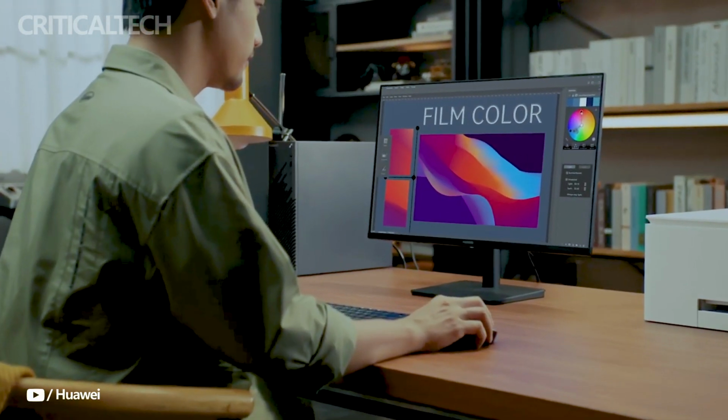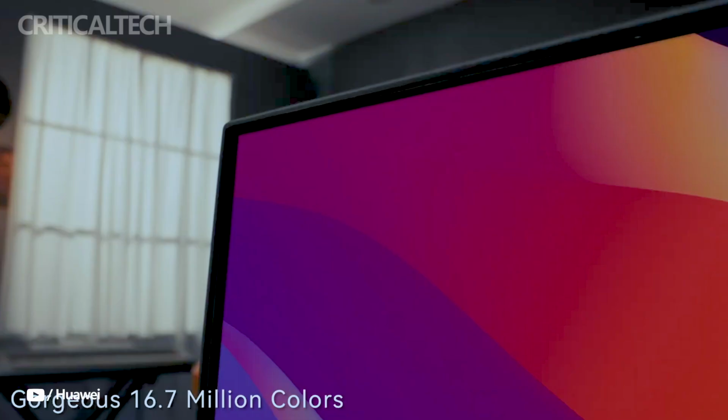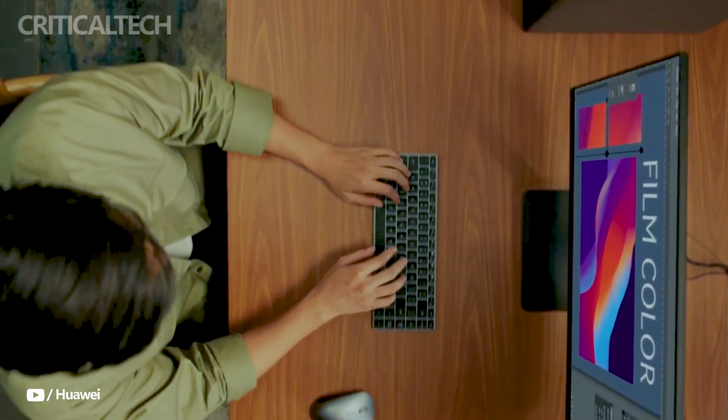Huawei has unveiled an updated version of its popular MateView SE monitor, now featuring a 100Hz refresh rate. This enhancement is developed to provide smoother visuals, making it a compelling option for those who engage in high frame rate video playback, or simply want a more fluid experience when surfing the web.